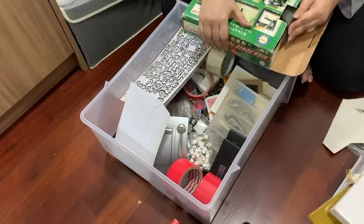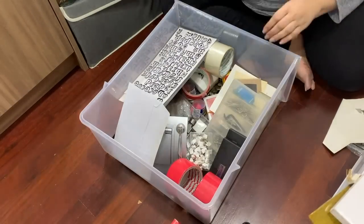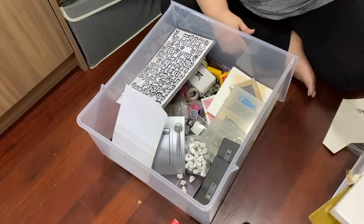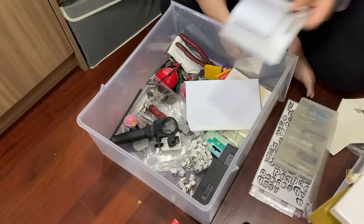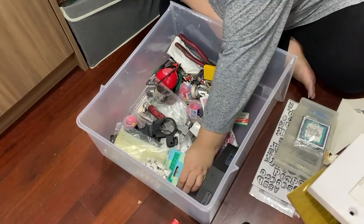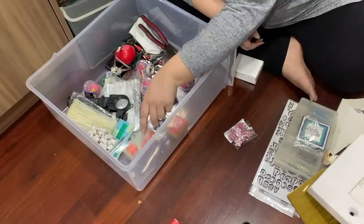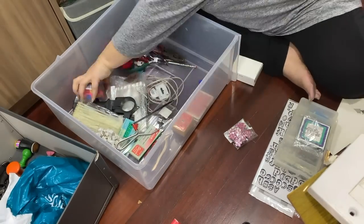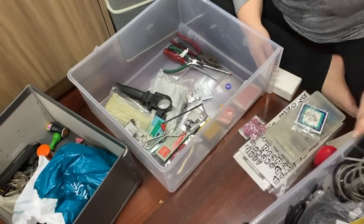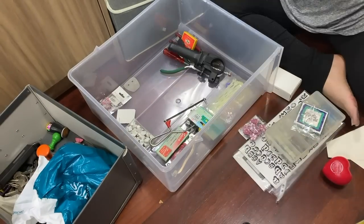The next box is full of miscellaneous items. There's a power drill, red packing tape, and some craft letters of the alphabet. My dad's hobby since he retired is to create handmade cards for the family members and for his friends. That's why he has these crafting supplies. He is really amazing at papercraft and at woodwork. Hallmark should definitely hire him as a designer.